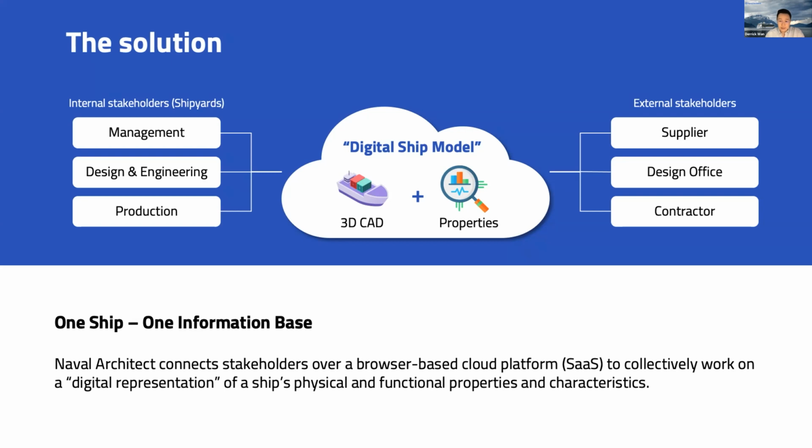So what is Naval Architect? Naval Architect is a cloud-native design platform that runs directly in the web browser. You don't have to install anything. You just need to register and then can start working. It's there to connect the stakeholders in shipbuilding projects. And our vision is to develop, in the future, a digital twin technology for ships that is used not only from early design, but also through construction and operations. The central ship model is maintained and easily accessible throughout the ship's life cycle, and should serve as the single source of truth for all stakeholders to collaboratively work on.